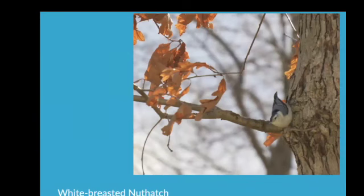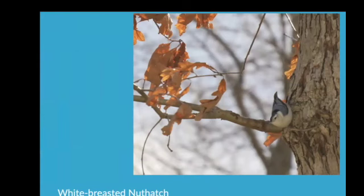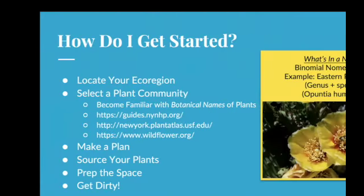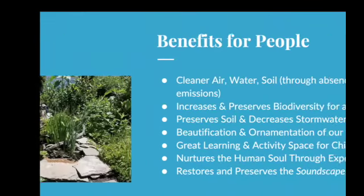We can skip this one. Just a little white-breasted nuthatch in a, we can skip that one too. You can keep going, because if anyone wants to learn more about exactly how to figure out which native plants to utilize in their garden, you can contact me. That's what this slide's about. We'll just get to the end. We'll just skip across. Keep going.